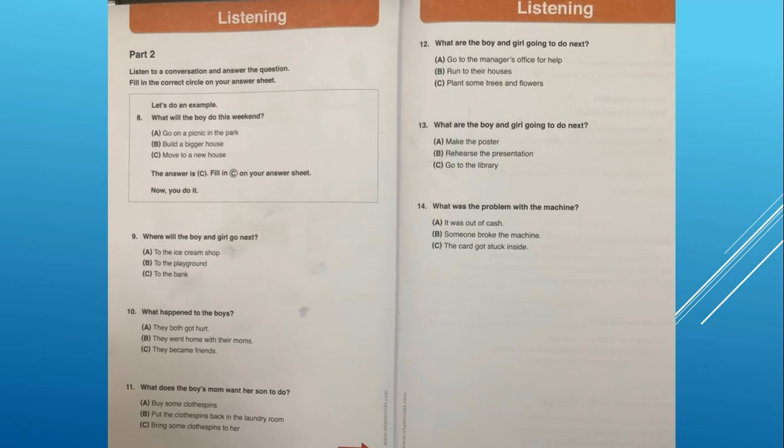What are the boy and girl going to do next? A. Make the poster. B. Rehearse the presentation. C. Go to the library.